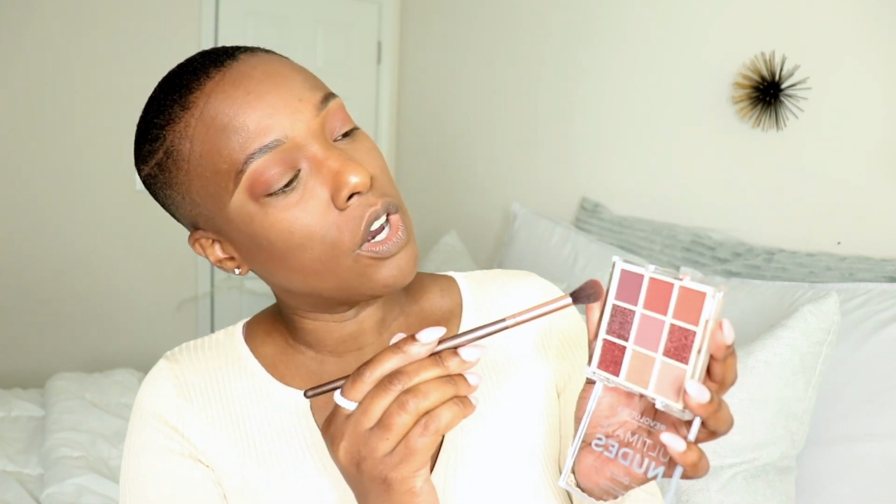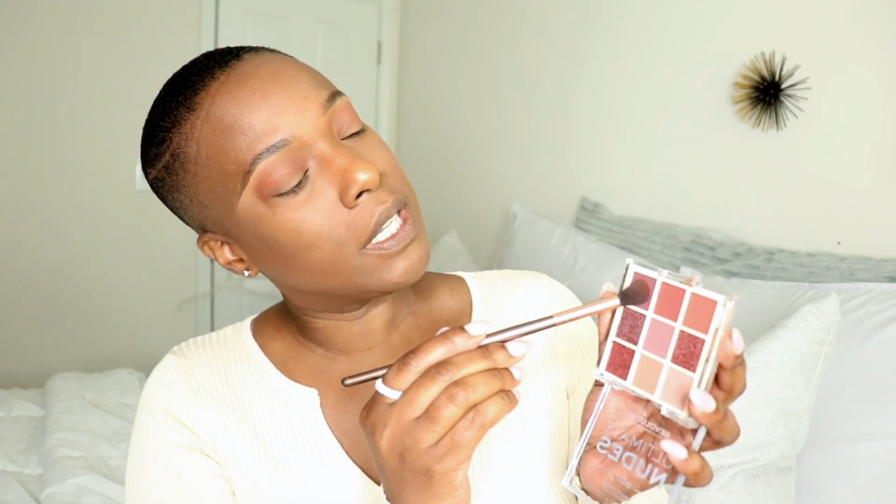Now that I have that, I am going to put some on my lid. I'm just going to take the darker shade right here. No, I'm going to go with this darker shade. It's more like an eggplant.